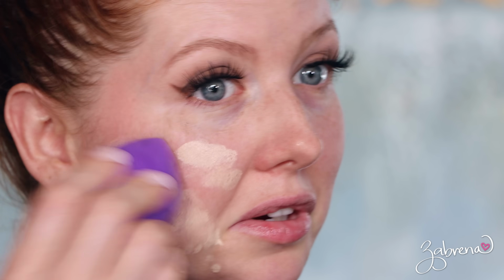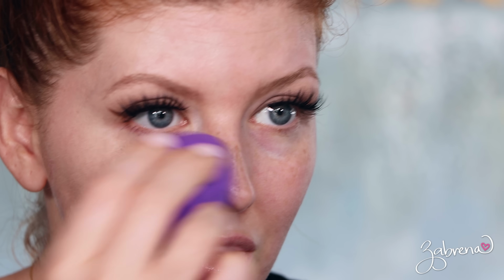So what I'm going to do is try to use a very small amount of it, because I remember how thick this one is. You're just gonna try to, was it full coverage? I can't remember. Had to be medium to full coverage. Maybe with the addition of a damp sponge, it will make it blend in better. My backup is to mix in a moisturizer with it. That's typically what I will do if a foundation is a little too thick.